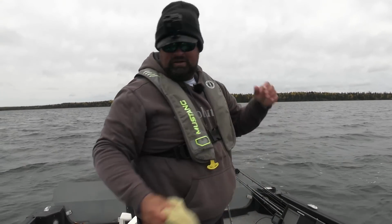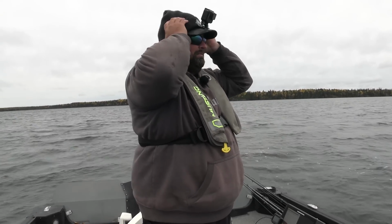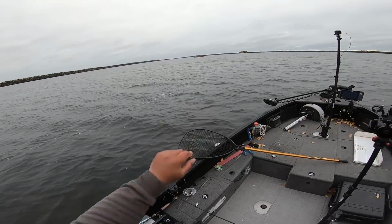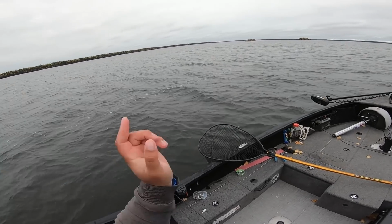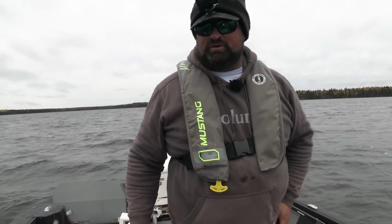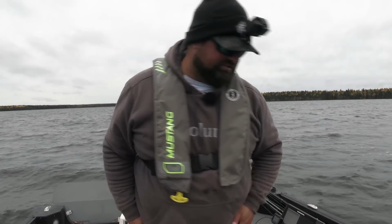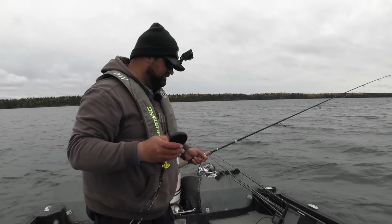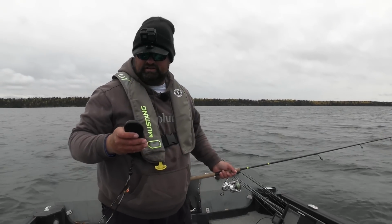Perfect. I think what I'm gonna do here, there's a big rock spine off of this big rock island that I was fishing here, trolling. I'm gonna go onto it, put the trolling motor down, and drift it and cast with a spoon. Now I caught one trolling, now I want to catch one casting. Where there's one lake trout, it's always going to be more, always. Especially little guys like that.